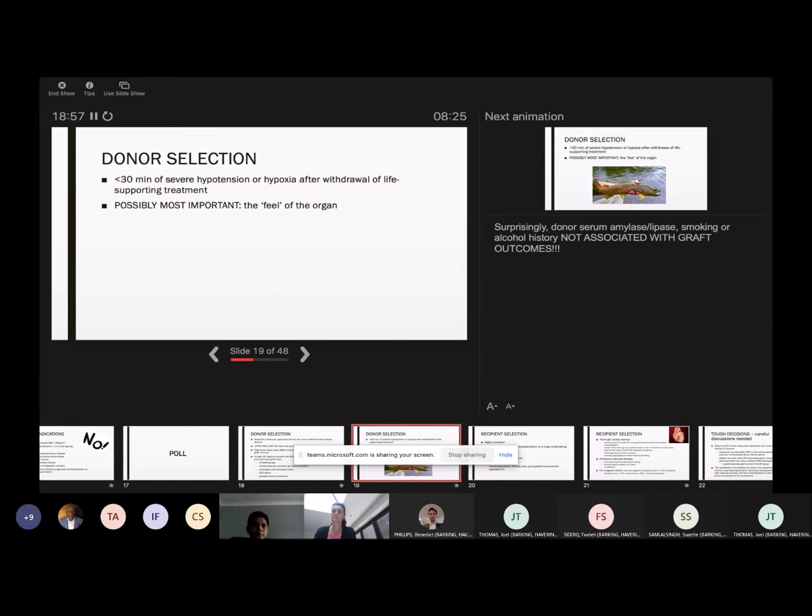In terms of the retrieval, the pancreas is quite susceptible to ischemia. So prolonged ischemia can render the pancreas unusable. Certainly in DCDs, that's circulatory death, the life support is withdrawn and we have to wait for the patient to die. This should ideally happen within 30 minutes because whilst the patient is dying, they will have hypotension, hypoxia. And if this is prolonged death, sadly, it can render the organ unusable.